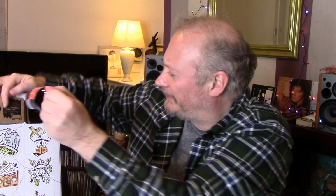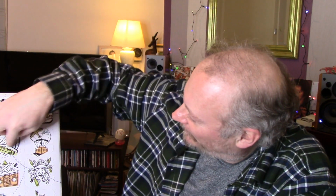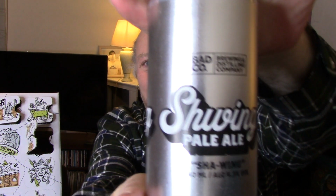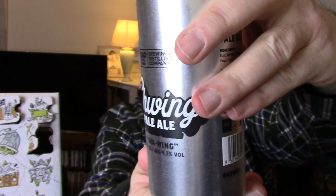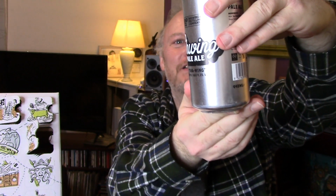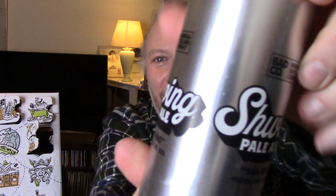4%. So far these have all been fairly sensible strengths. Right, so that was number 3, and we go down this way to number 4. And the can. Ooh, Schwing! Schwing Pale Ale. 4.3, which is the Bad Co. Brewing and Distilling Company. Bad Company. Can't get enough of your beer.